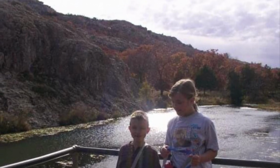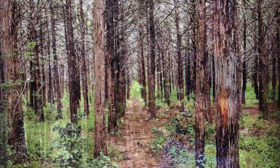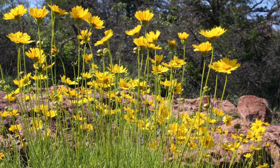One of the more unique features of the refuge is the parallel forest. Of course, it's rumored to be haunted. Be sure to stay till the end when we'll give you information about another very unique feature located here on the refuge.